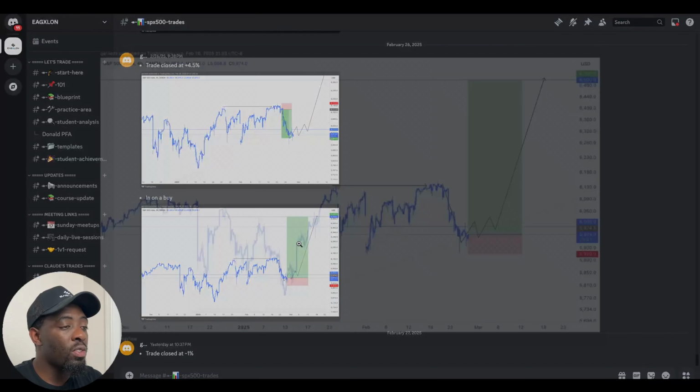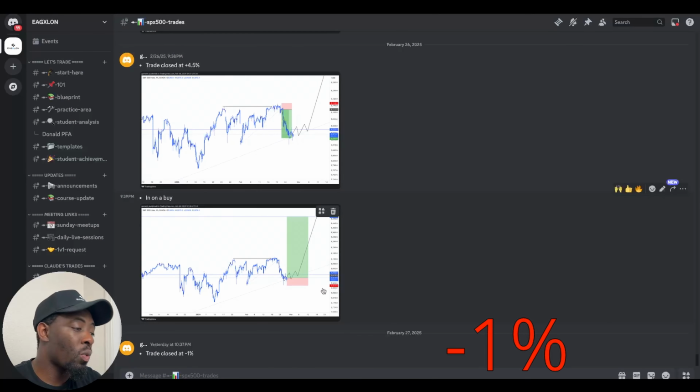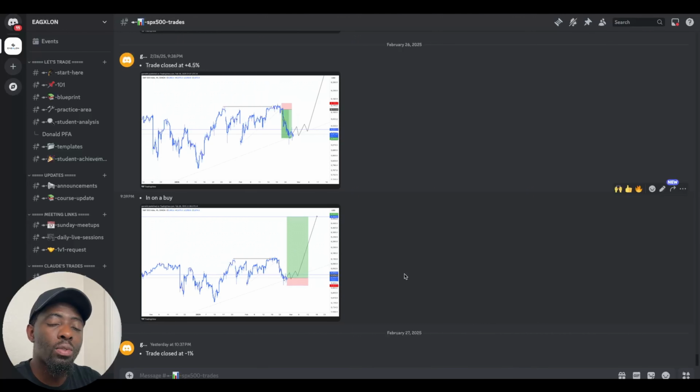And after the sells, I tried doing a buy. The intention was to take these buys to take out these highs. And we can see prices moving all the way to 6,500. I got stopped out on this one, so we're looking at a -1 after this. So give or take on this pair, I made plus 3.5%. When you combine this with what we made on NAS, we're almost up about 7% already.